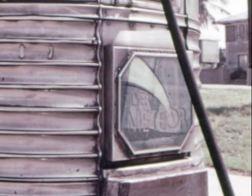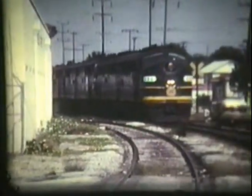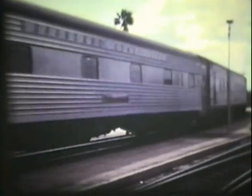In the next few frames, we are looking south from the station. A northbound Silver Meteor. Note the SEABOARD Sun Lounge on this southbound.